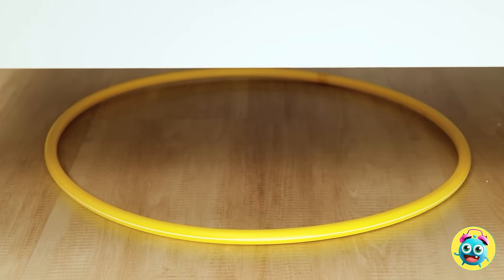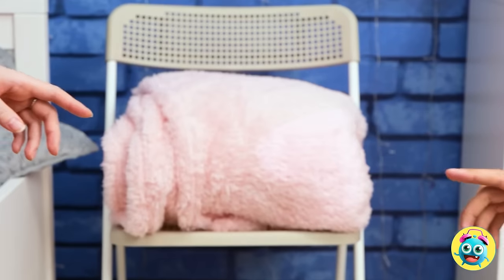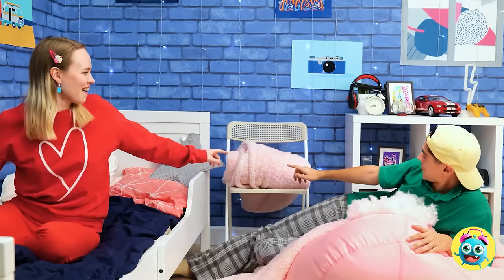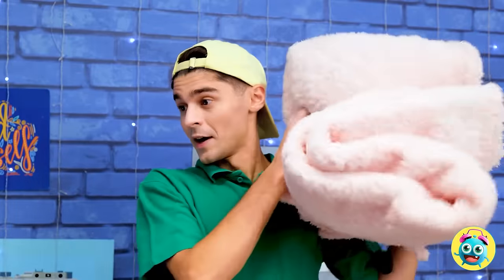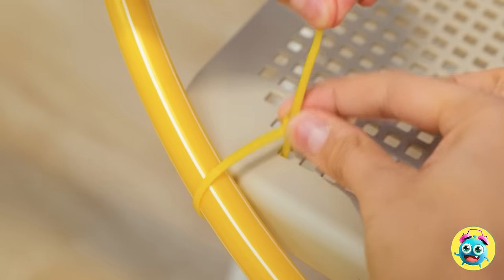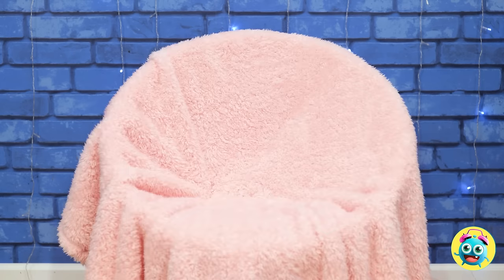Are you thinking what I'm thinking? This will be epic! Let's do this! We'll need that blanket! Ready? Ready! Attach the hoop onto the chair using cable ties. Drape the blanket over the hoop.